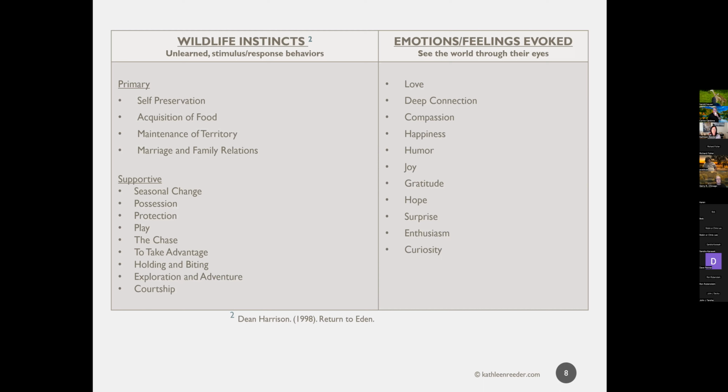If you understand these things, when you're taking photos and it evokes an emotion or a feeling in you, it's helpful to know what it is about that photo that draws you to it, because it also helps you anticipate and look for those kinds of opportunities in your photography. So the primary instincts are safety, self-preservation, acquisition of food or looking for food, maintenance of territory, and animal space.